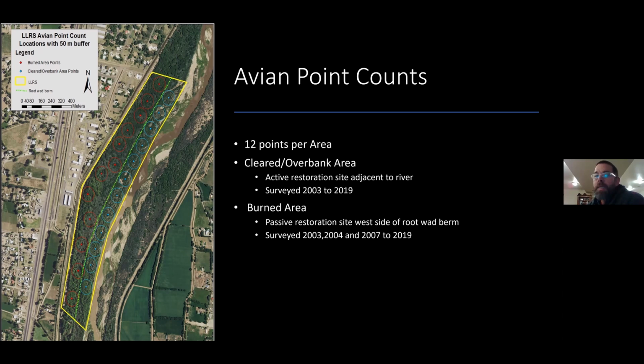These were 50-meter radius point counts that we conducted 3 times a year between basically mid-May and about the 1st of July or mid-July. We established these points, as I mentioned, within each of the cleared overbank areas and the burned areas.